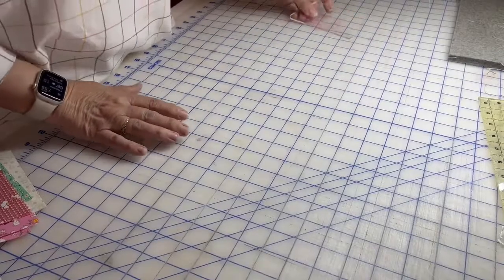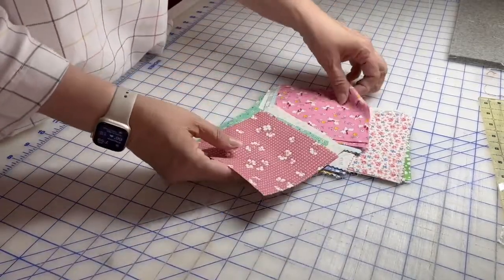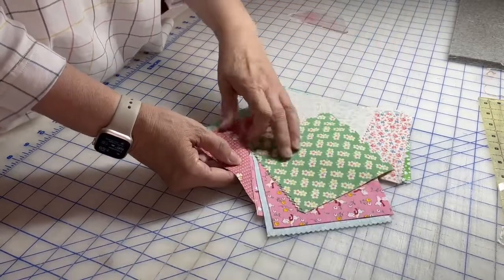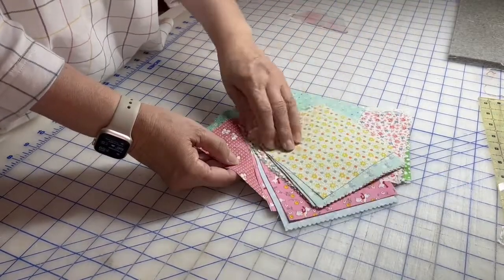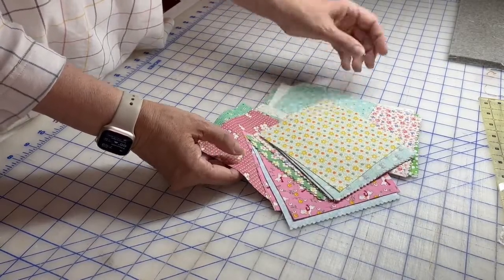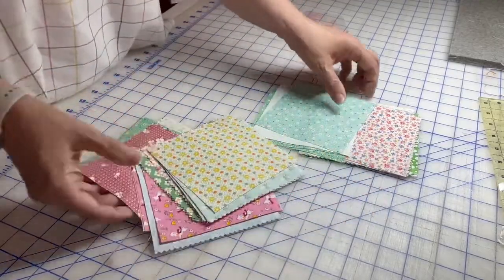Okay, let me see if I can show you how I did this. To start with, look at these fabrics. Aren't they really cute? I bought these online. They're a 30s reproduction fabric, so they're supposed to look like the fabrics that our grandmother sewed with in the 30s. And I thought that would make a really cute hexagon quilt. So that's what I got.